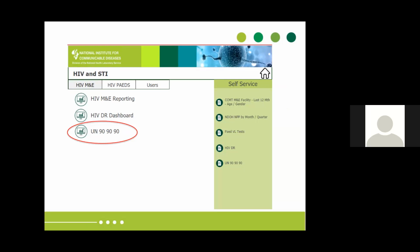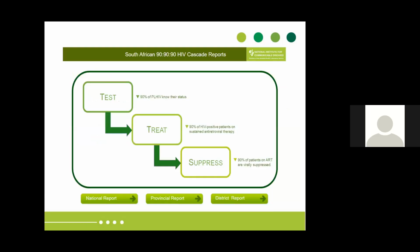But just before that, I want to go into another dashboard, which is our UN 1990 dashboard. So I'm sure you're all aware of the goals which were set for achievement at 2020, which was that 90% of people living with HIV should know their diagnostic status, and 90% of those who know their status should be on treatment, and 90% of those should be virologically suppressed. So we had created this dashboard that was viewable at national, provincial, and at district levels, and we also created it so that we could compare routine laboratory data via the NHLS with DHIS data.